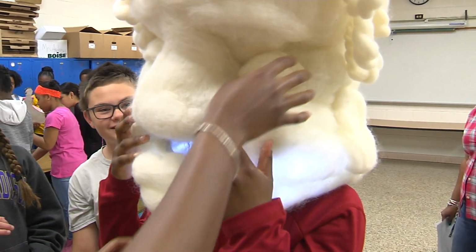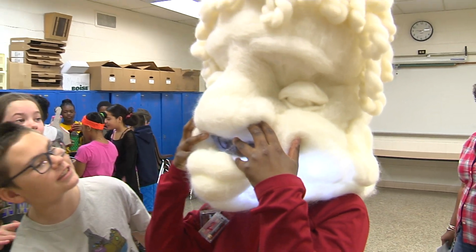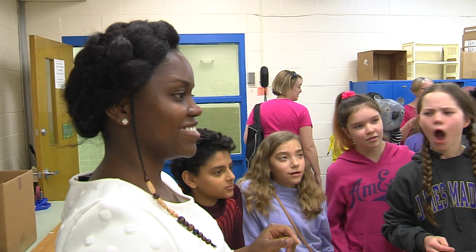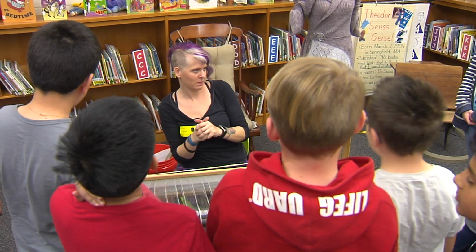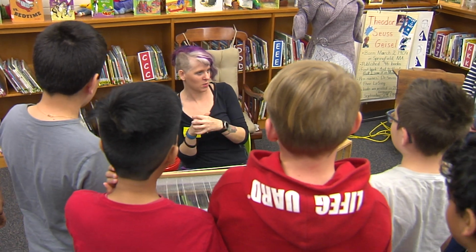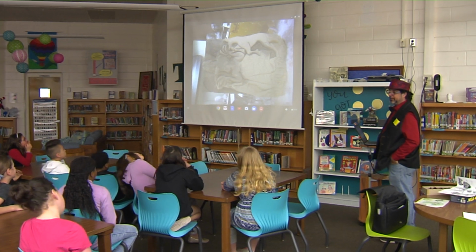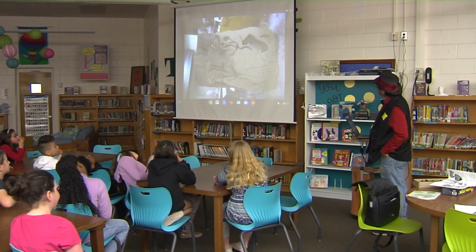Do you guys want to guess how long it took to make that mask? At least like 2 weeks. At least a week? That's about a week. Like the felt sheets that you guys probably use in art class. This is all carved out of styrofoam. This is for a play that was done in West Virginia.